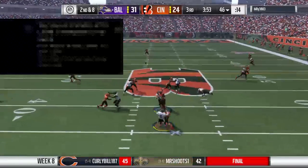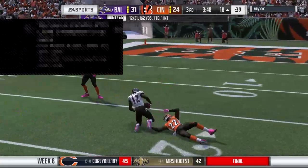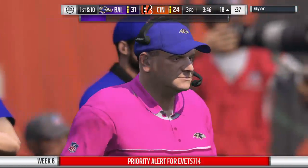Setting up to throw, Flacco. He's set. That's caught inside the 20. Oh, my God. That one goes for 36 yards.